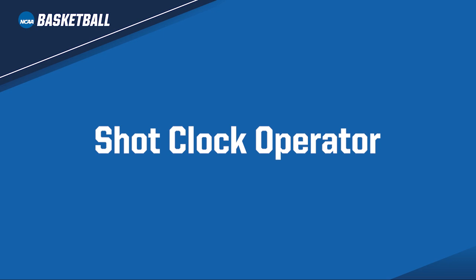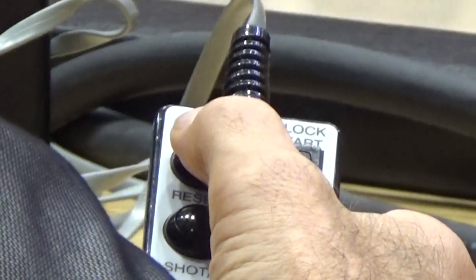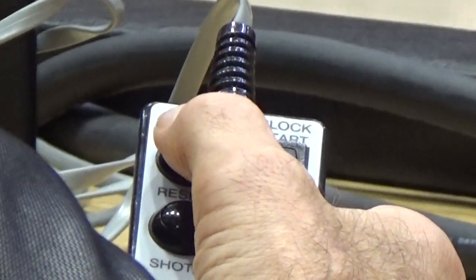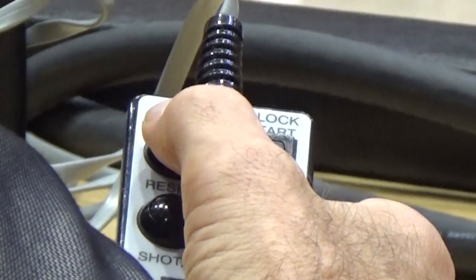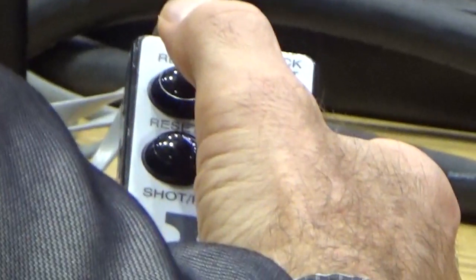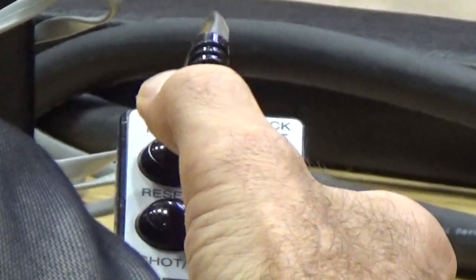Shot clock operator. It is important that you know how to use the recall function, as this can save a lot of time in game situations. Understand the timing of using the reset button. During the jump ball, start the clock by letting go of the button on possession, not on the touch. Reset when shot attempt hits the rim and let go on possession.